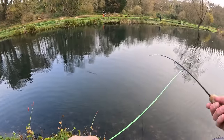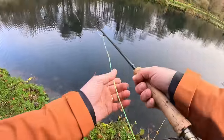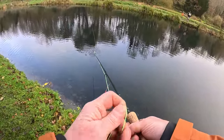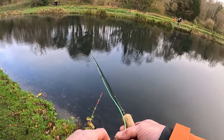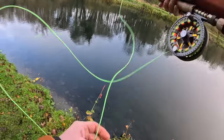Fish following that. Oh, it's pulling away. Oh, back on my line. I took it. Oh, you were having a giraffe. I missed another one.